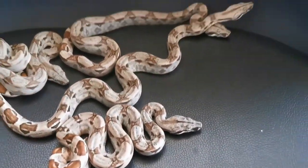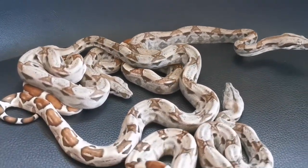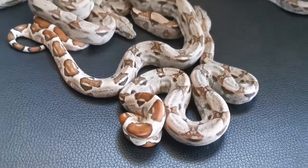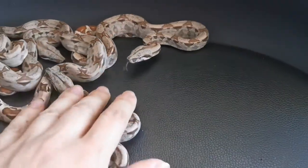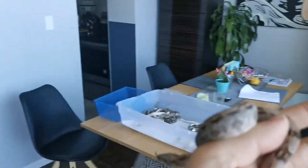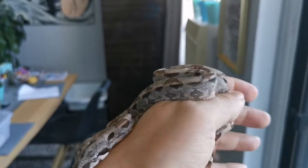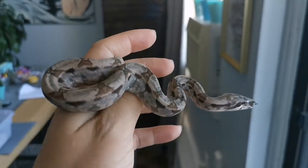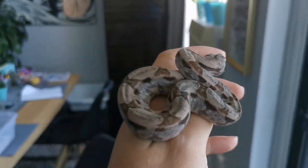Here we have hypos. All of these guys are available. They haven't eaten yet, so they have to eat their first few meals and then they will be good to go. Some of these look really, really cool. So just so you can see a good example, I'm gonna show you this one. Because it's hard to see the colors sometimes, but it's got dark pinks in it. Really cool colors. It kind of has almost three colors.